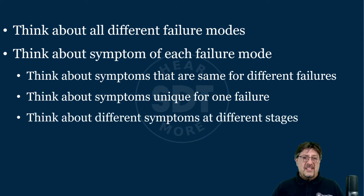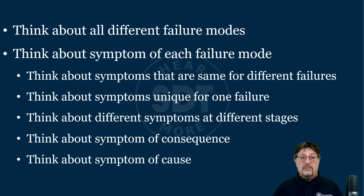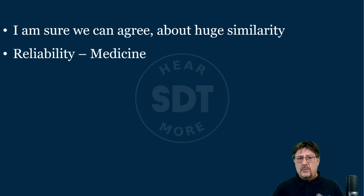Think about the different symptoms at different stages. So the same failure at different stages will give you different symptoms. Think about the symptom of a consequence and, of course, the symptom of a cause. Because we can have a combination of symptoms. Some of them are talking about a consequence and some of them are actually talking about a cause, at that stage. So I'm sure we can all agree about this huge similarity between reliability and medicine.